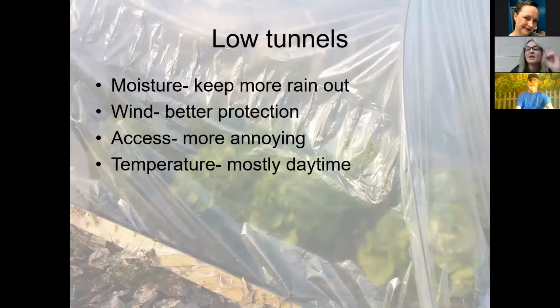to get in and out of there. Most of the temperature benefit that you're going to get here is going to be increasing daytime temperature. It's going to be a degree or two at night, but it's going to be getting warm earlier in the morning and staying warm later in the afternoon, and that's going to support more rapid growth.